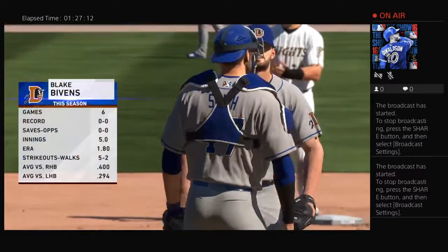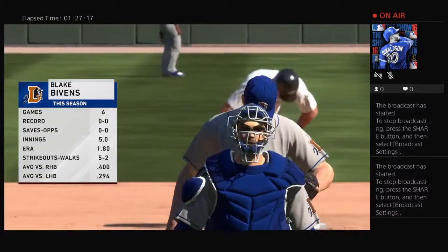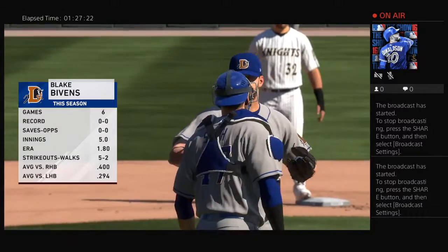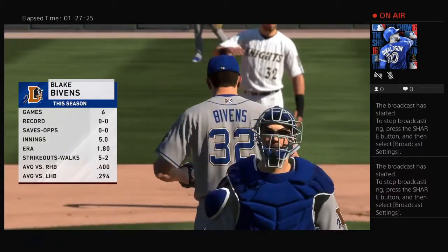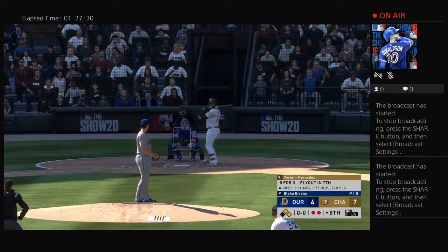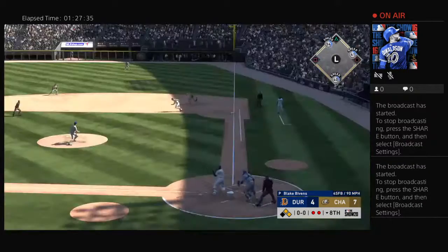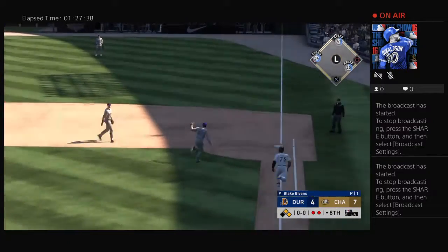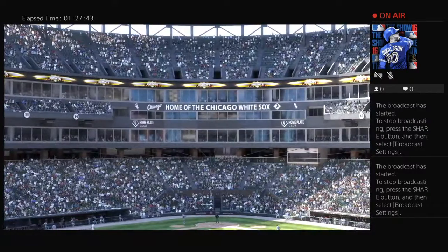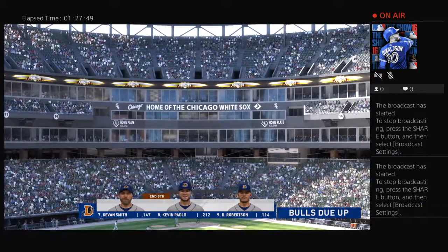Blake Bivens trots in from the bullpen here as he inherits a tough spot with 2 on and 2 away. Blake Bivens. In now, Yerman Mercedes as it's grounded sharply to first. Oh, and he has some trouble with it. And how about that right out of the bullpen? A ground ball on 1 pitch, and the inning is over. So 1 run here on 2 base hits, no errors, and 2 left.